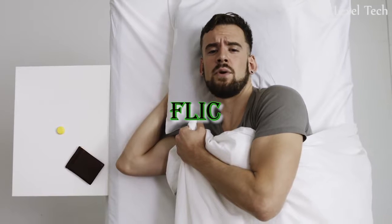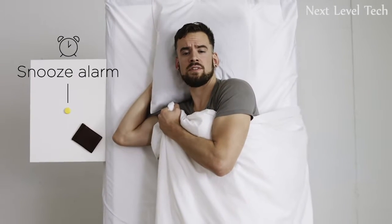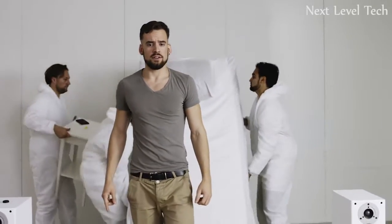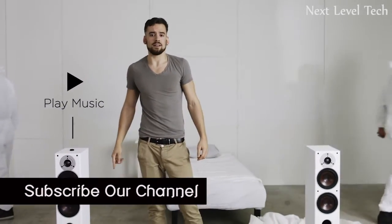Imagine if you didn't have to get your phone out for every little thing. What if there was a simpler way to interact with your devices? FLIC is a wireless button that connects to your iOS or Android device. So instead of going through your phone, you simply press the button.